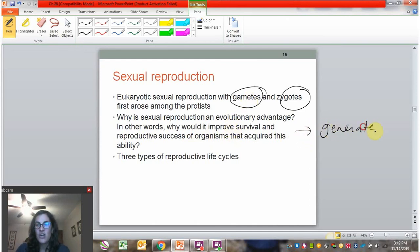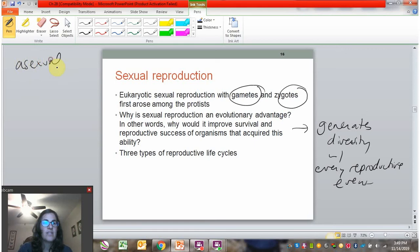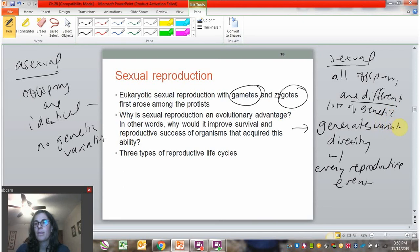The reason is that it generates diversity with every reproductive event. For organisms that do not sexually reproduce, offspring are always identical. So if it's asexual, offspring are identical, there's no diversity. But in sexual reproduction, all offspring are different. So there is lots of genetic variation, and that genetic variation is the raw material of evolution.